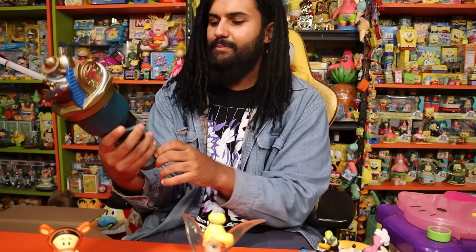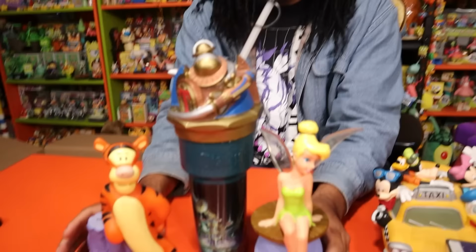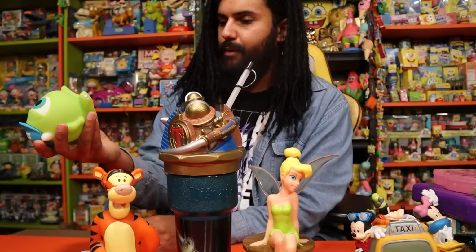So there's our three Disney items. Is there anything else Disney? I also have this little mic thing. I don't even really know. This probably isn't even vintage, but this is from Monsters University. A little squishable mic here.